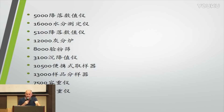Test weight meter, 7500 model. It controls the density of the grains. For the same aim, you can use the hectoliter 7000 model. The 7000 model hectoliter also controls the density of the grains.